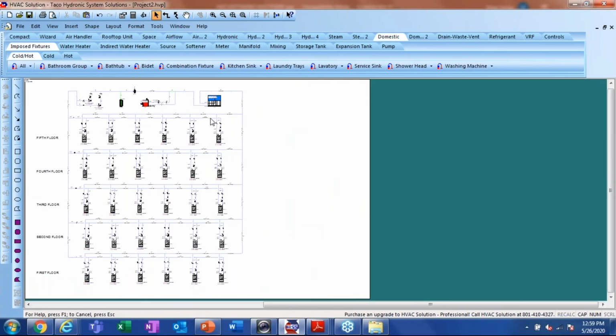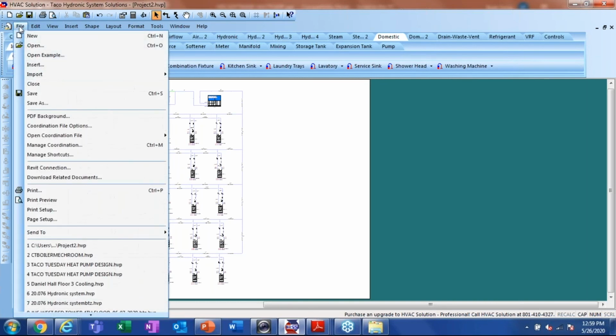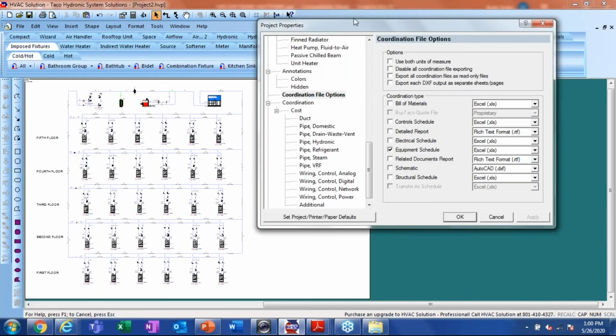Anything else? Yes. Is this layout exportable to AutoCAD? I think you covered that, but it's worth going over it again. Yes, the answer is yes, it is. In order to do that, you need to go to File, Coordination File Options. I don't know where they came up with this, but this is where you go. Coordination File Options, you click on that.